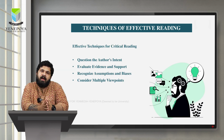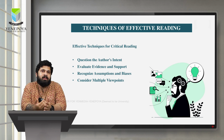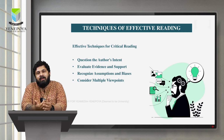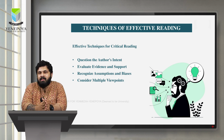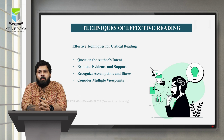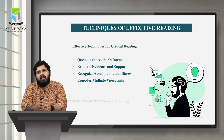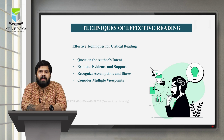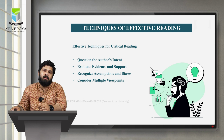Now, let's see what are the effective techniques for critical reading. First one is question the author's intent. This technique involves actively considering why the author has presented certain information. It encourages readers to analyze the author's purpose, potential biases, and any hidden agendas. By asking questions about the author's motives, readers can uncover the underlying message and intentions of the text.